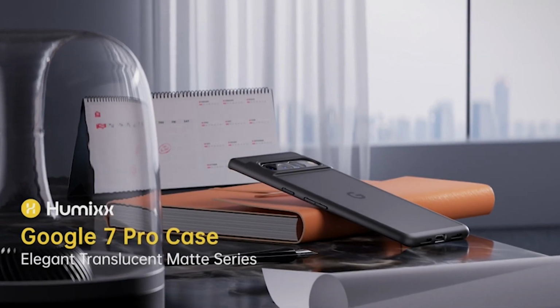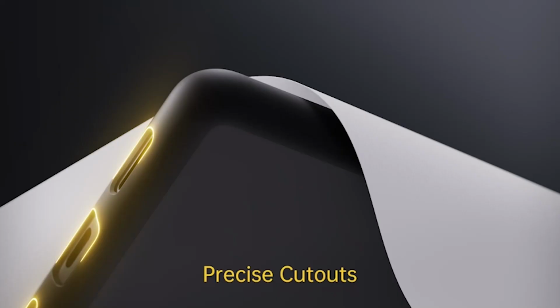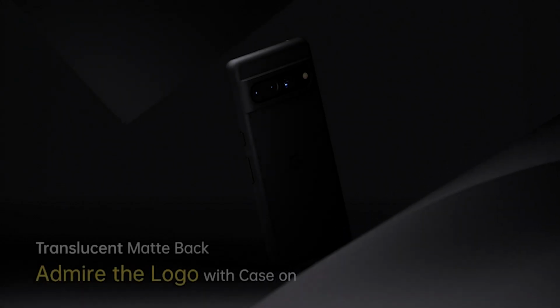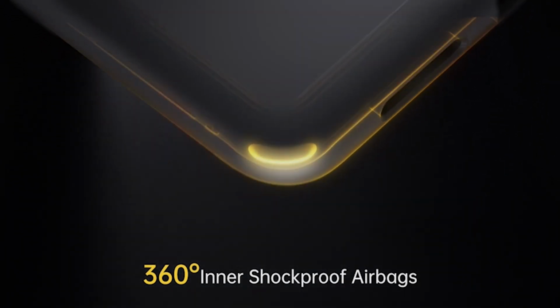3. Humix Case. Not only does this case offer top-notch drop protection, but it also includes 1.5mm raised bottom and top screen bezels and 2mm raised camera bezels. These features aim to protect your phone's expensive screen and camera from shatters and damages caused by accidental drops and daily scratches. You can use your phone with confidence, knowing that every aspect of it is protected with a single product.